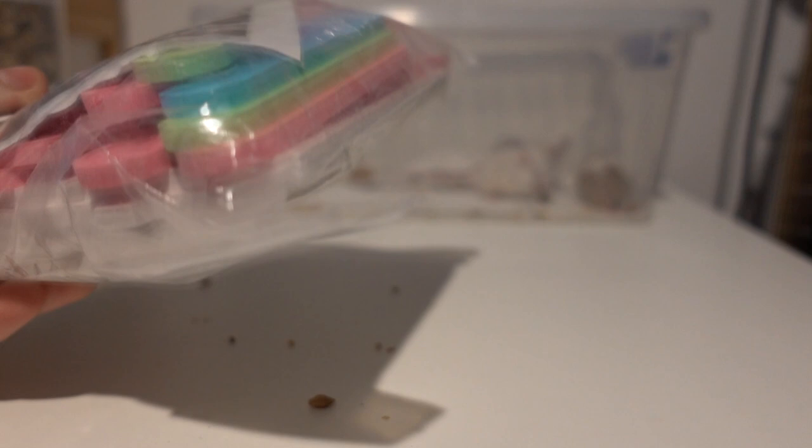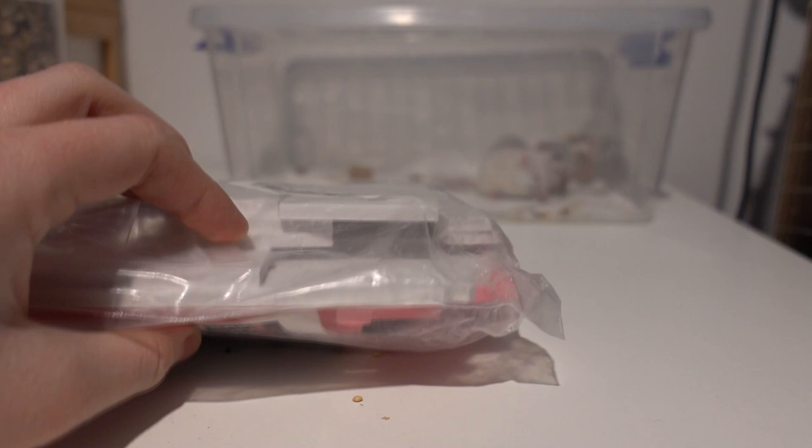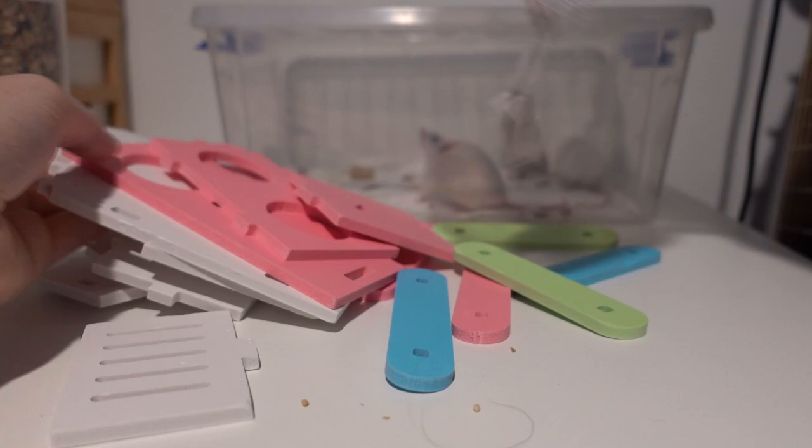Looks pretty cute. I was actually saving it because I ordered a bunch of stuff from AliExpress for them. I was gonna do a video on that, but I thought I'd just open this one now. I probably will still make that video, but I just want to open this one now just so there's a new thing in there for them. Hopefully this will actually be big enough for them.